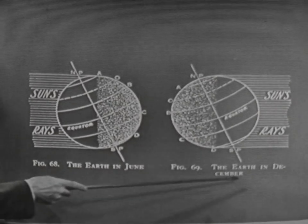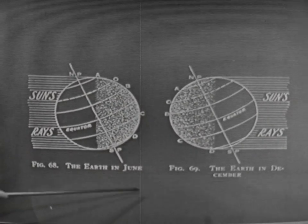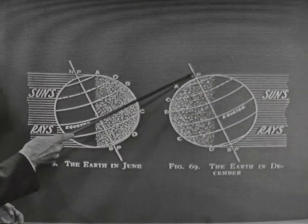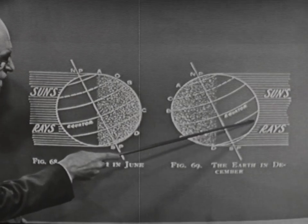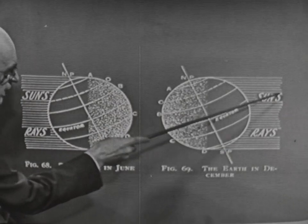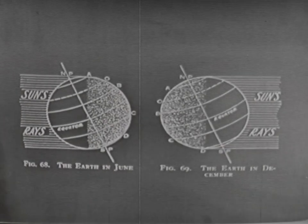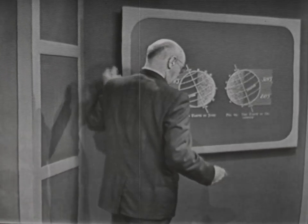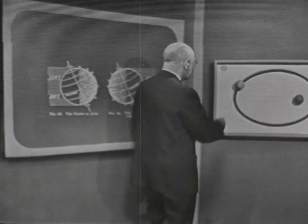In December, you see the reverse is true. Notice the axis pointing precisely the same way that it was in June, but this time away from the sun. And here, down in South America, they're having summer. They're getting the rays at right angles to the surface of the Earth. We're getting them on a long slant, and it's much cooler.